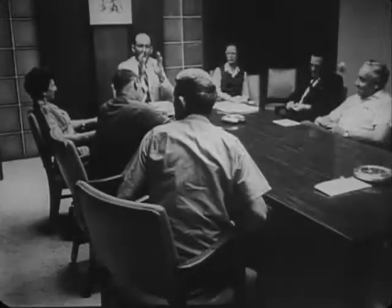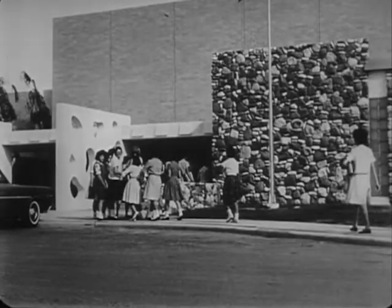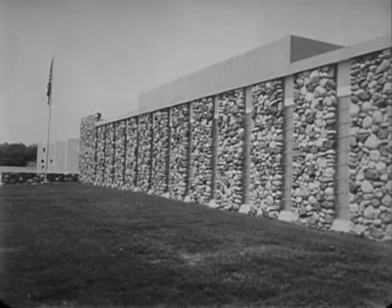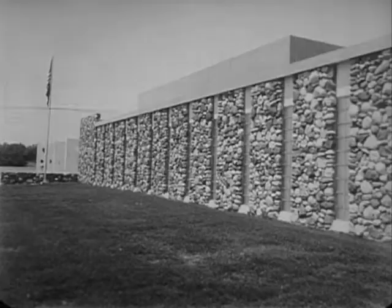The people of Webb County like their new school. So do other communities where the idea of the protected school has already spread, in Washington, Florida, Oklahoma, New York, New Mexico. They've learned that a school can be more than just a place for learning, that it can also be a place for living if disaster ever strikes.